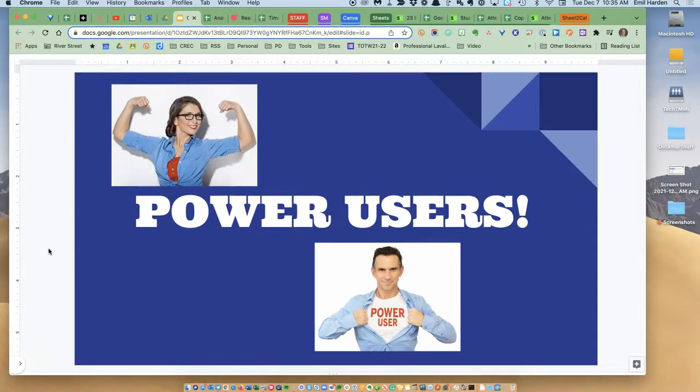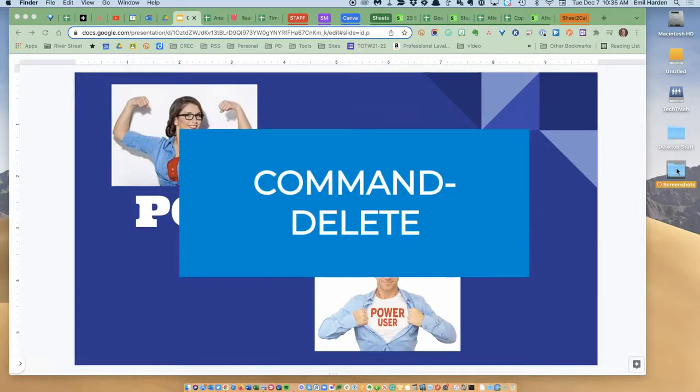Another thing that's nice to know is how quickly you can delete something. We talked about changing the toolbar when you have a Finder window open, but what if you don't? What if you've just got something out here on your desktop, like this screenshot that I took that I don't need? I can right-click on that and delete it. I can drag it to the trash can and try to make it drop over the trash can, or I can just hit Command Delete and it's gone. That's how easy it is to get rid of something. So keep that in mind.